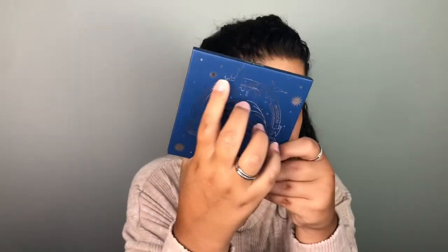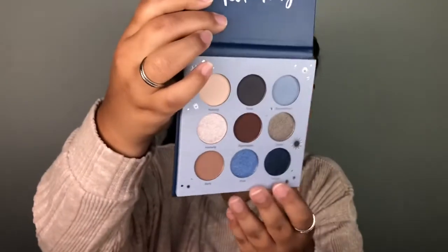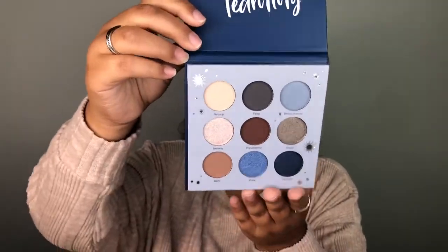I would have wanted to see a little bit more gold, but this one's definitely more reds, which I like. And then last one we have the Ravenclaw, which has the raven. This one and the Hufflepuff one has the Hogwarts in the background. I don't know if you can see that, but it's in there. And then the traits of this one are learning, wit, and wisdom. And that's what that one looks like. Really cute blues and browns.